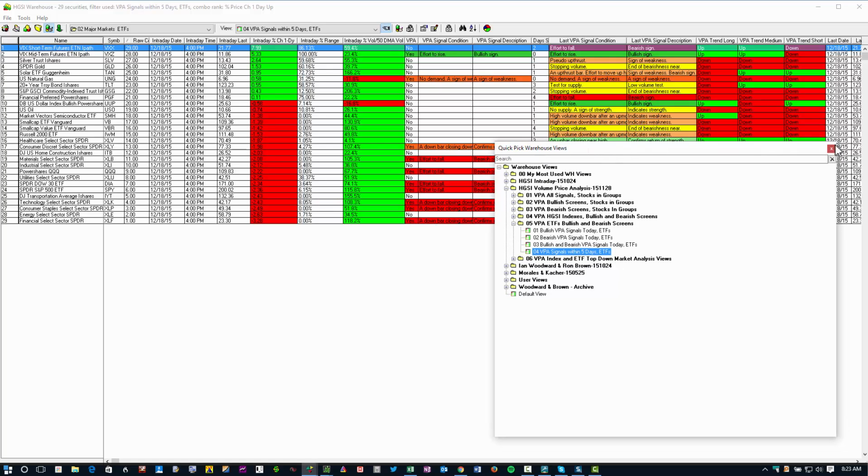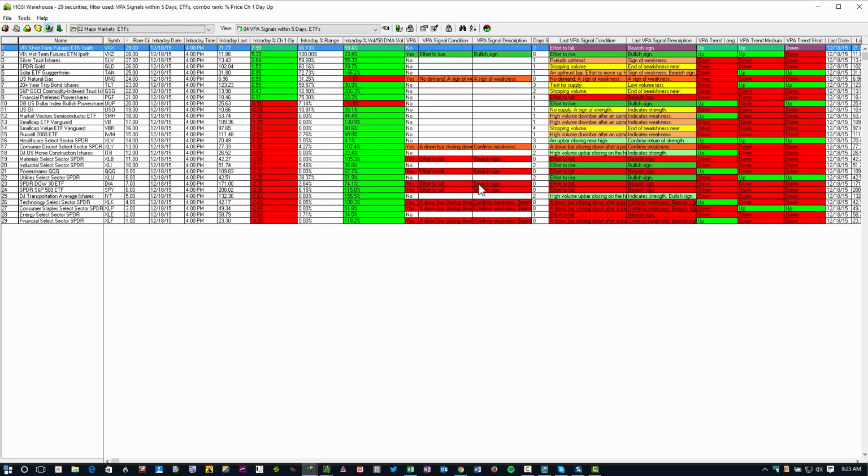There will be more to come on VPA. You just really need to start playing with it and get a feel for the signals and see what happens after these signals occur. But remember, look at the groups, see what the groups are doing, see what the market's doing, obviously, and see what the VPA signal is telling you, and then of course look at these VPA trends, and you'll find some great candidates along the way.